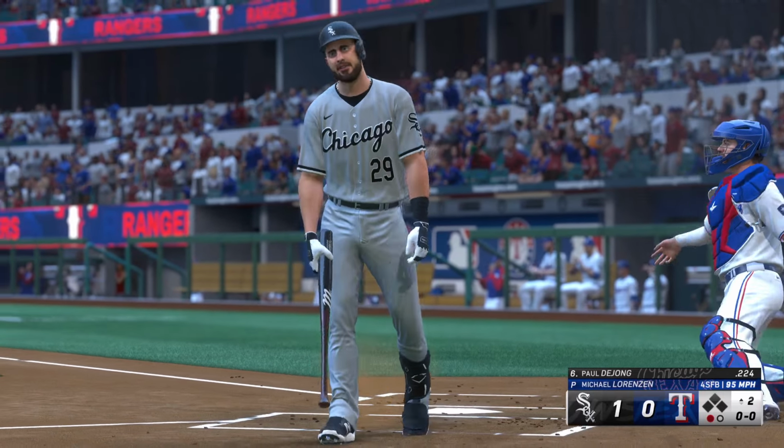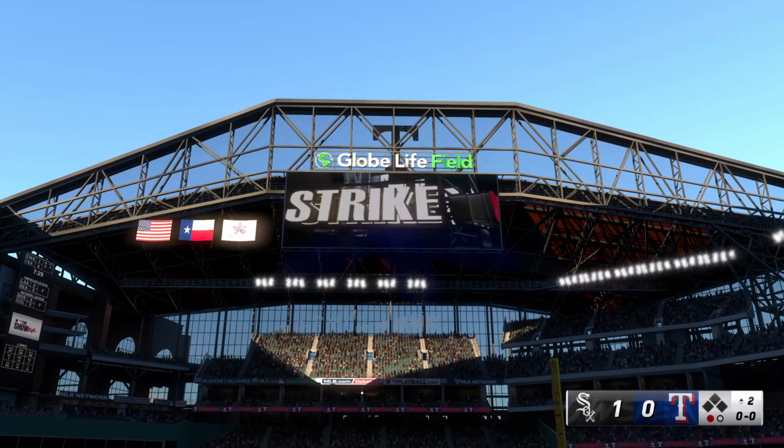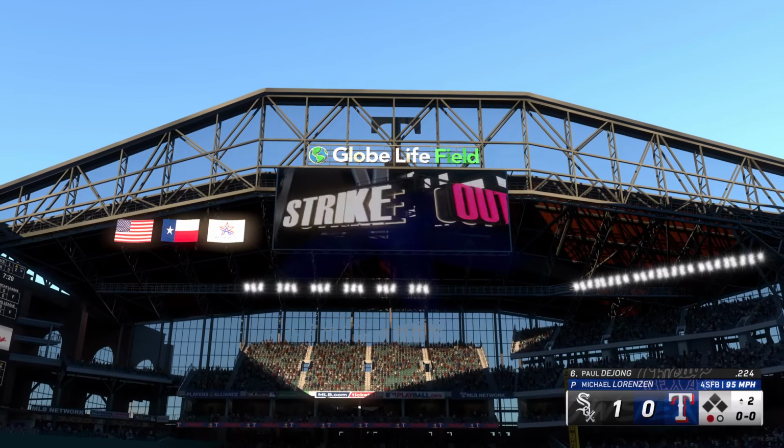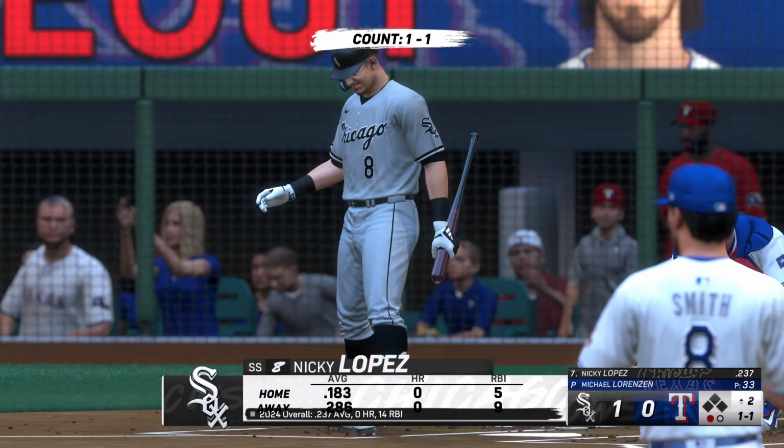Caught and missed. Struck him out. Now 1 away. Went right after him there, Siggy. No messing around. 3 pitches right there. 3 really good fastballs in that at bat.